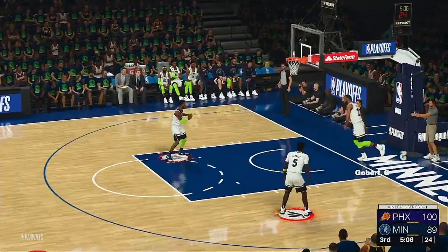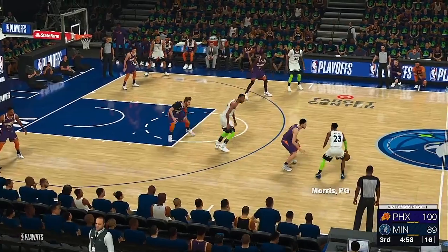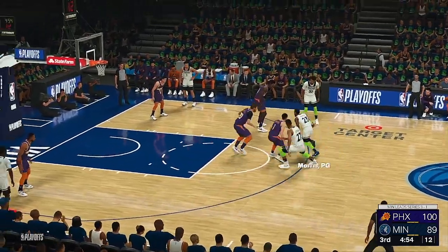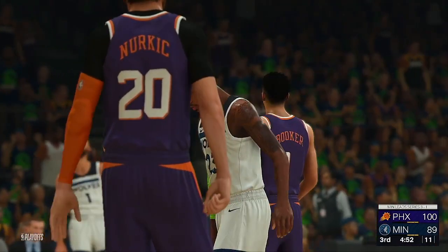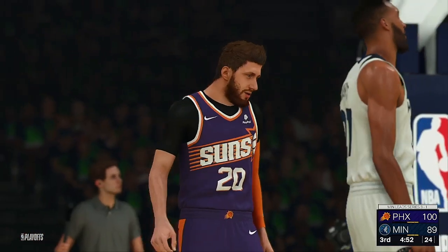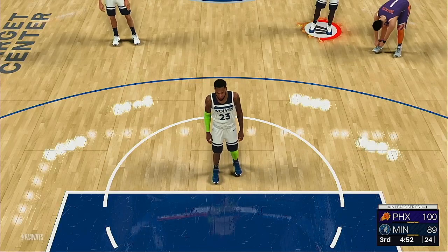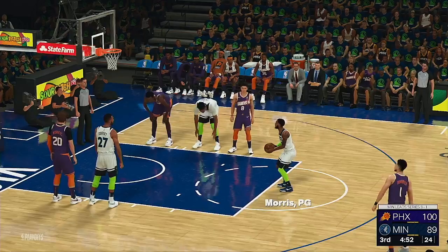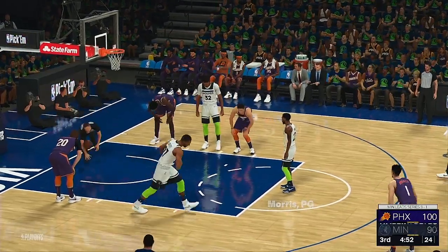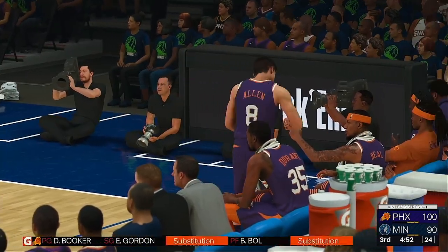He buries it from 3. Quick release from Gordon. Like seeing him shoot it as soon as he gets it. Booker against Morris. Shooting 2. Makes a first. Reed's checked in for the Timberwolves. Eubanks, he's checked in for the Suns. O'Neal comes in for Allen.